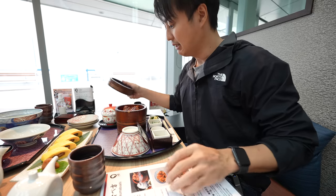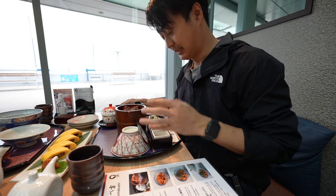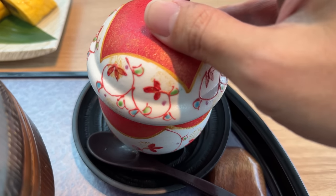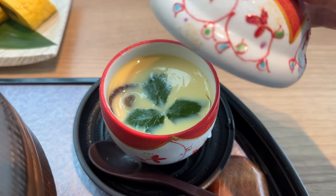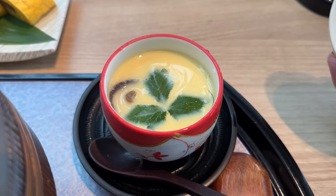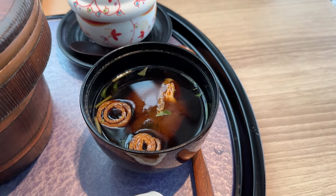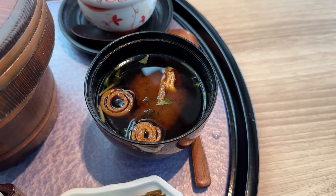This is what we have here. It's Hitsumabushi, freshwater eel, and also that's a chawanmushi. And I changed it to the miso soup this time. So we have a miso soup.